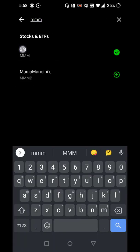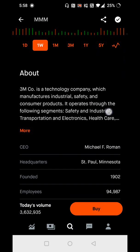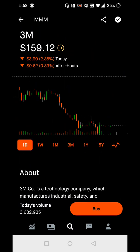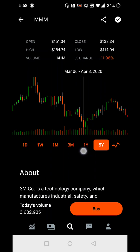I bought some 3M. I've been needing some manufacturing and industrial stuff. I bought at 160, one share. And if it gets to 150, I'll be buying a little bit more. So that's a nice little support there. And it'll probably go more like to 130, but that was during 2020, so I doubt it's going that low. That was 115. Wow.